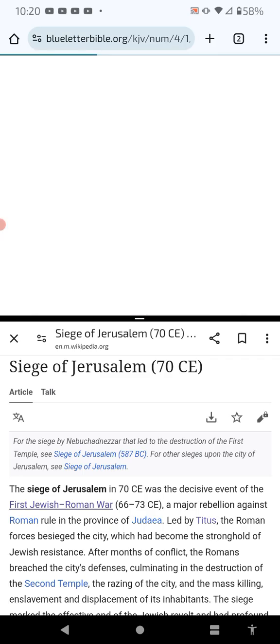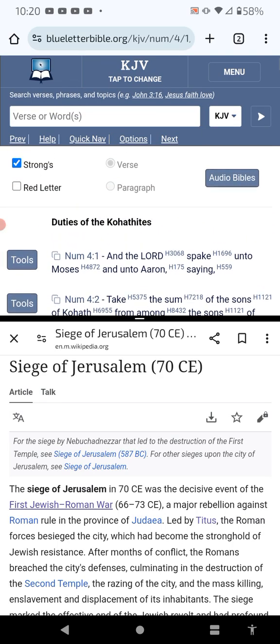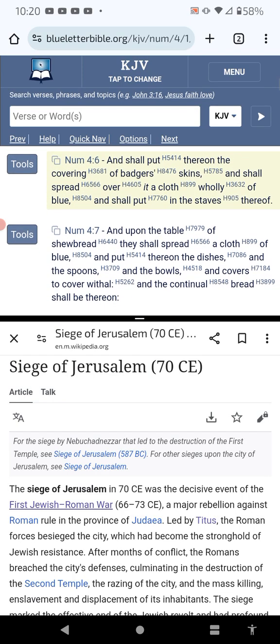All right, we get something else here before we go over there and dig up those extra scriptures. So Numbers chapter 4. What does it say here? Duties of the Kohathites, right? Numbers chapter 4, verse 6. It says, and shall put therein, we're going to start at verse 6, read down to 16. And shall put thereon the covering of badger skins, and shall spread over it a cloth wholly of blue, and shall put in the staves thereof.